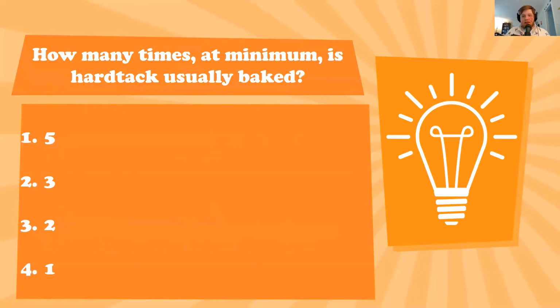When you're making your hardtack, you want to pull all the moisture out of it. That's what gives it that incredibly long lifespan. So how many times do you have to bake it usually to draw out that moisture so you have this long-lasting biscuit? Now, I will tell you that this is the basic version. If you were going on a sea voyage, you would bake it double the amount. So the normal baking for hardtack is doubled for a sea voyage.